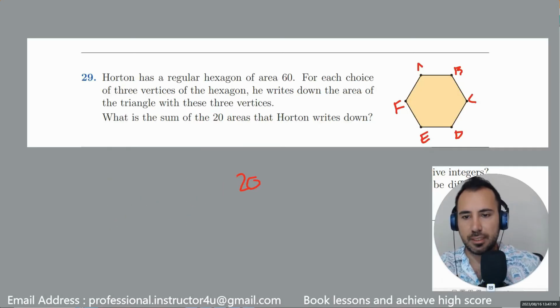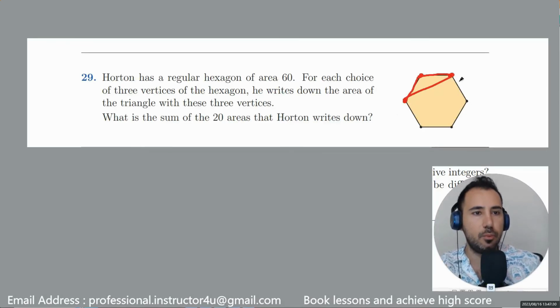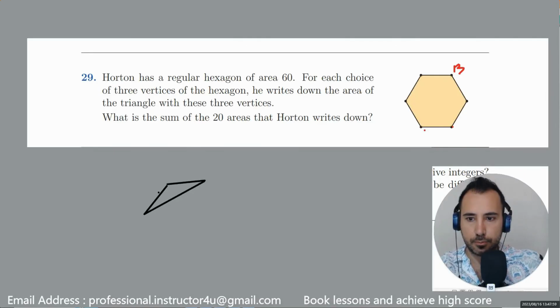But let's just see. We have to do an easy kind of casework, not very hard. So what if the three vertices we choose are all neighbors, like these three? And then the shape, when we connect them, we're going to get a shape like this. So how many do we have here? Think about the middle one. Once A is in the middle, then B will be in the middle, then C, D, E, F will be in the middle. So we'll have six shapes like this. We're going to have 6 of this shape.